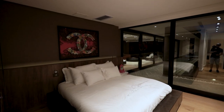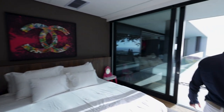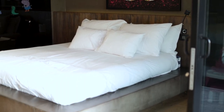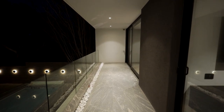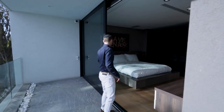Coming out of the bathroom, we'll walk into the main part of the room. You've got the Hastings beds and mattress. You've got a little workspace here. And of course, it has balcony access to enjoy that incredible view. Once again, flooding light into the room. And we'll work our way down this balcony and walk into the third bedroom on this floor, where the door just slides all the way back.